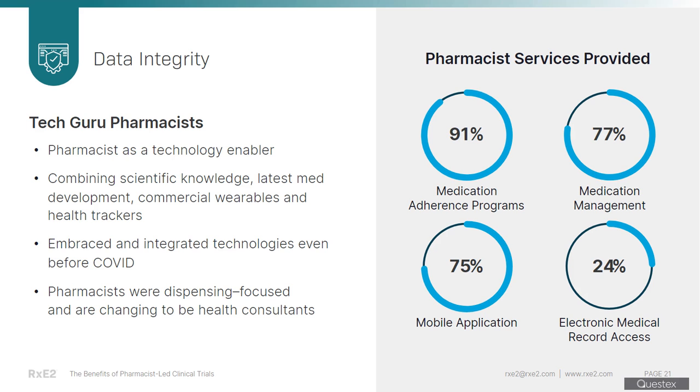So let's take another look at pharmacists, but now from the technology side of things. During recent years, pharmacists became much more tech-oriented, and we can see it in many ways. In the way they moved from manual drug dispensing to automatic, in the way they embrace medication management solutions such as adherence programs that were implemented in more than 90%, or applications and smart devices implemented in more than 75%. Even taking it another step forward using integrated technologies like pharmaceutical care to manage patients' data. So pharmacists already started transitioning from focusing on dispensing to becoming patient health consultants, and technology has a big part in this.